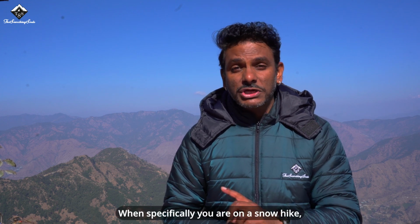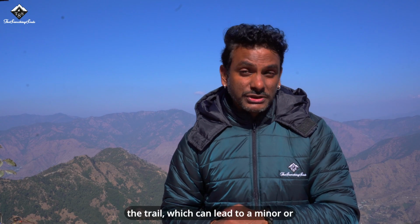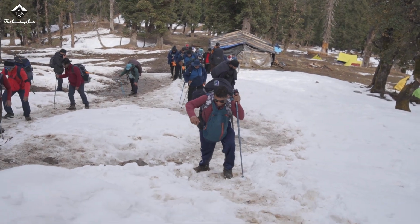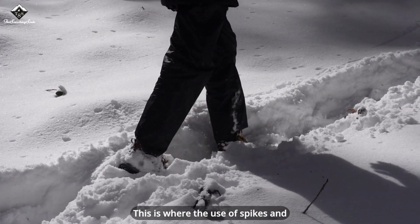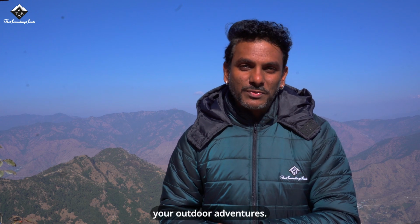When you are specifically on a snow hike, there is little or almost no friction on the trail, which can lead to a minor or very major accident. Also, when the snow is deep, it can enter your shoes and make them wet from inside. Now, this is where the use of spikes and gaiters comes into the picture. Let's break down what they are and why they are so important for your outdoor adventures.